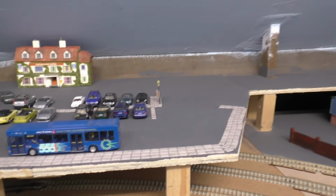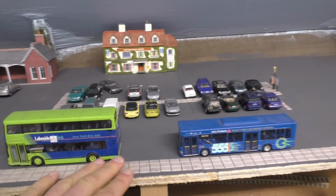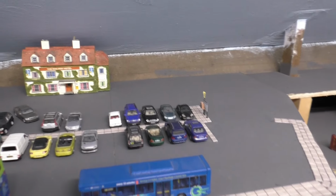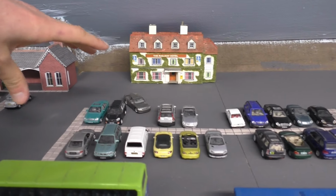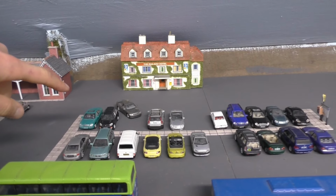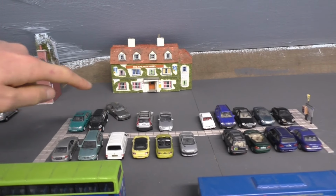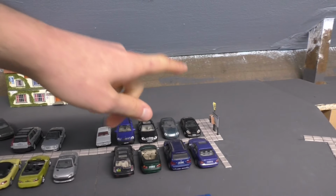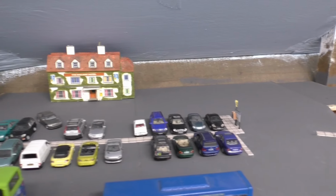Let's have a closer look then at this area. This is where the buses will be picking up passengers from the station. I've started a bit of work on the car park area. We've got one car there just arriving into a space. Let's hope he doesn't hit his nice Volvo there. We've got a pay and display meter. Obviously, the road markings are not here yet.